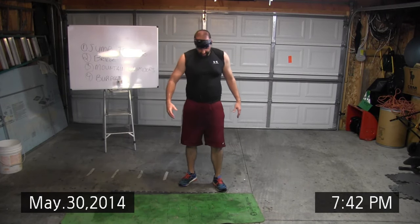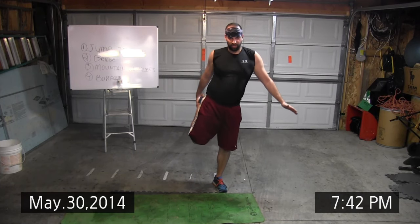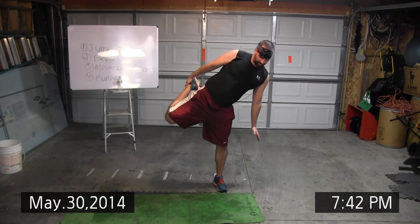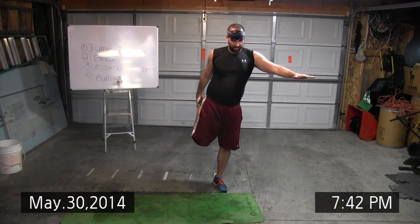Almost done here. Right foot. Grab it. Right knee, right heel, against your butt. Left hand, pretend you're holding on to something that's not moving. Chest is out.